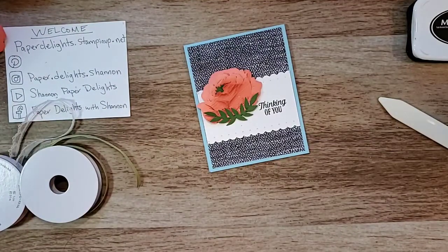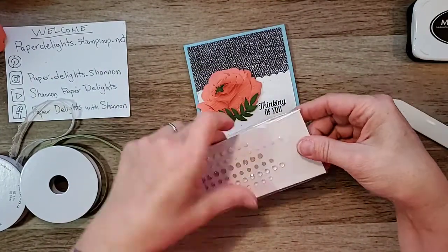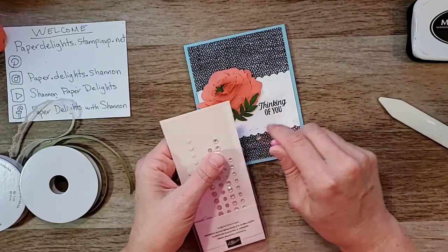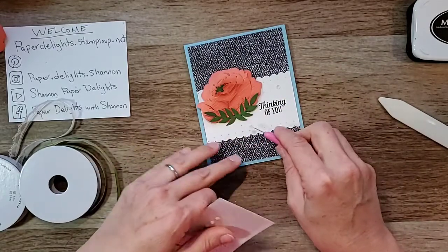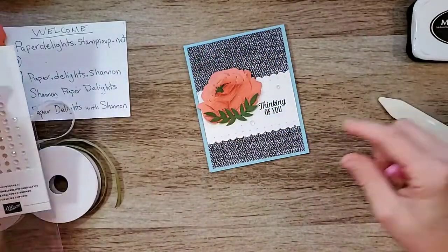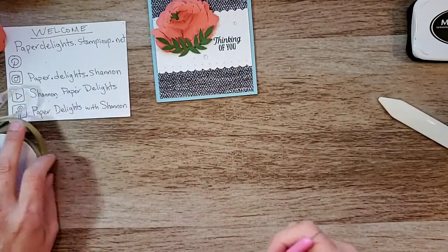And then I have some pretty gems we can use. So this is part of the Peony set, the Elegant Faceted Gems. They're really, really pretty. Very subtle. Again, like the whole set is pretty subtle, but very pretty. So I thought it'd be fun to try it in a different color other than just all the petal pink. So, all right, so that's our first card.